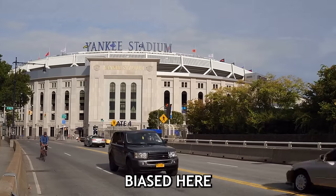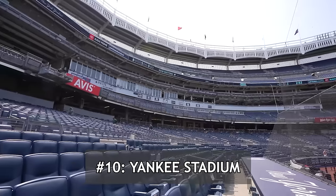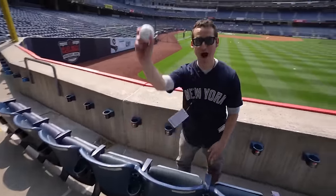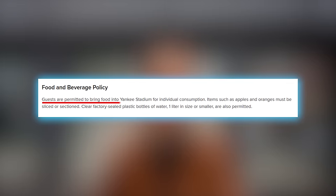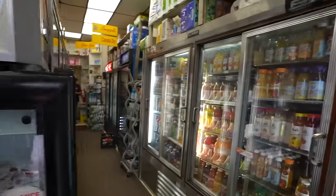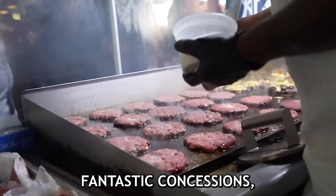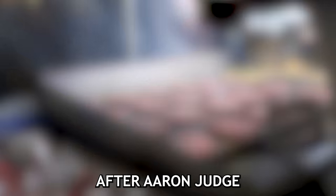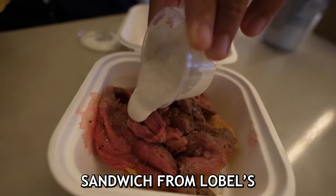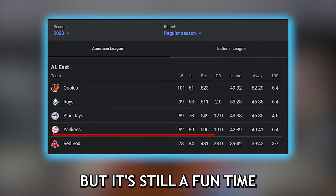I may be just a little bit biased here since I'm a Yankees fan, but a trip to Yankee Stadium is a true New York experience. Now, here's a little secret the Yankees don't advertise too much. You can bring your own food into the stadium for individual consumption. So if you're on a budget, you can stop at a local bodega or deli and grab food to go. But they do have some fantastic concessions, like the 99 burger named after Aaron Judge, or a classic steak sandwich from LaBelle's. And well, the team lately hasn't been great, but it's still a fun time.